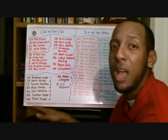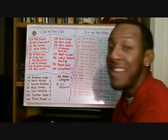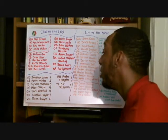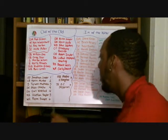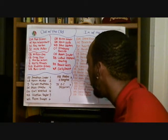That's the reason why he was around in the sixth round. And he's not ready. And so that's the guy you got to keep your eye on there. Running back Andre Ellington out of Clemson and tight end DC Jefferson out of Temple.